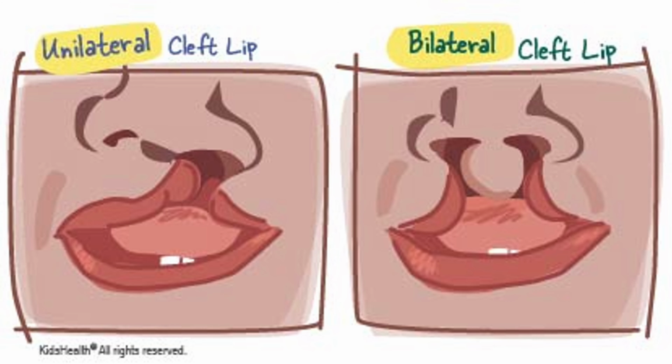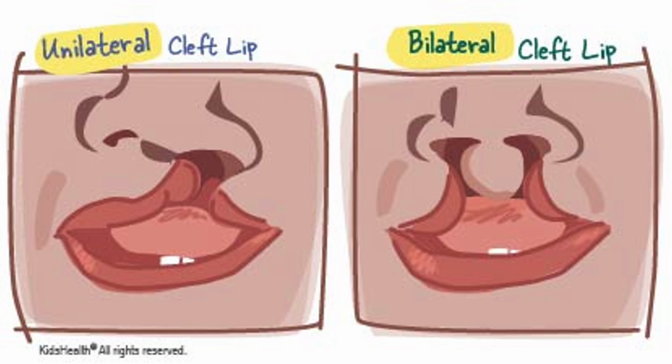Now, to have it on one side would mean it's unilateral. So you would have it on one side. As you can see, I'll put an image up here. You can see how one side is unilateral. If you have it on two sides, it's bilateral. And then on rare occasions, you sometimes have a midline cleft, but that's not as common as the others.